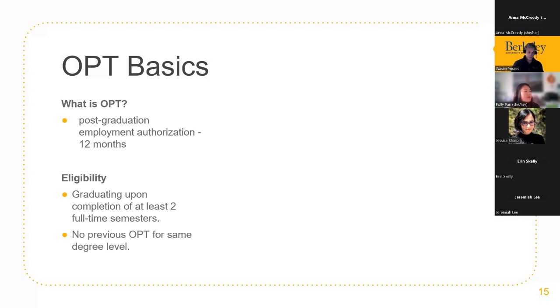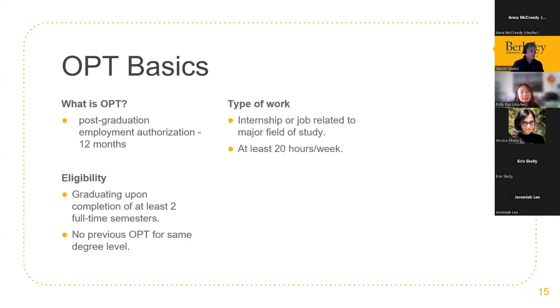No previous OPT for the same degree level. OPT is only granted once for a higher degree level. Type of work related to your major. That's the key. At least 20 hours per week. It can be paid or unpaid. That's the initial 12-month OPT.